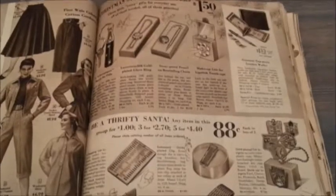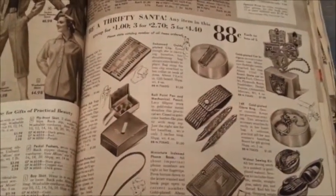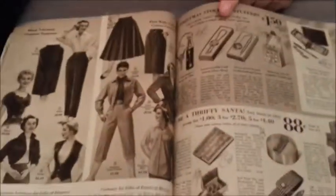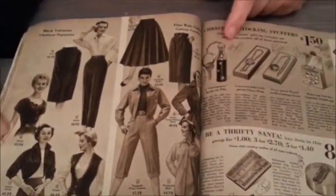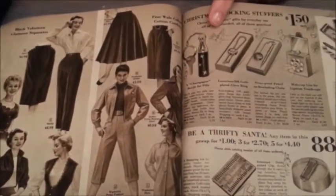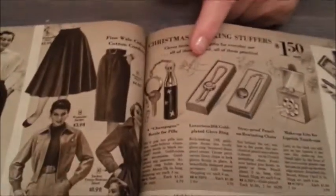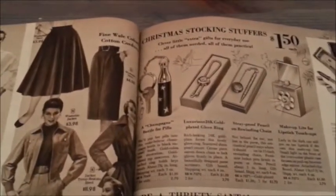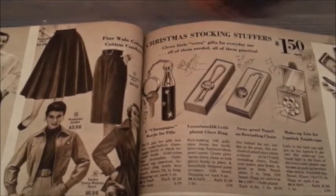And some stocking stuffers, as they call them. Let's see. Not real sure what these are supposed to be up here. It looks like a key ring. Oh, I see, you could put it around your... Oh, glove rings. To hold your gloves so you wouldn't lose them. Very easy to lose gloves.